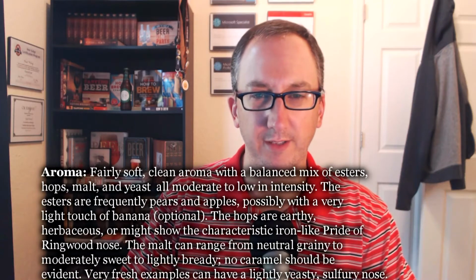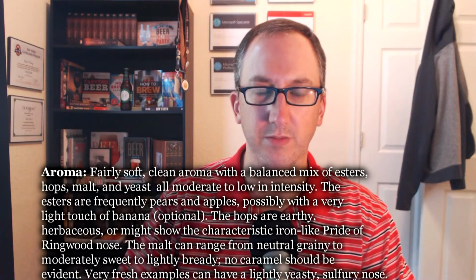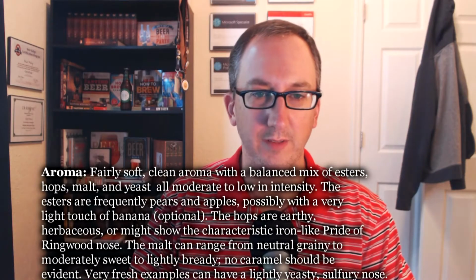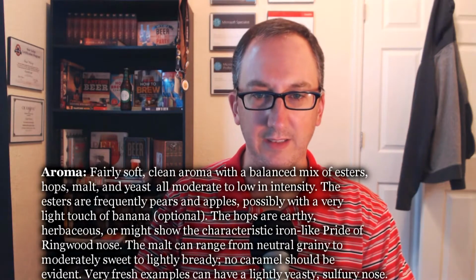The malt can range from neutral grainy to moderately sweet to lightly bready. No caramel should be evident. Well, that wasn't true. Very fresh examples can have a lightly yeasty, sulfury nose. I feel like I shouldn't even rate this beer, but I'm going to rate it according to these specs. I'm going to say 3.